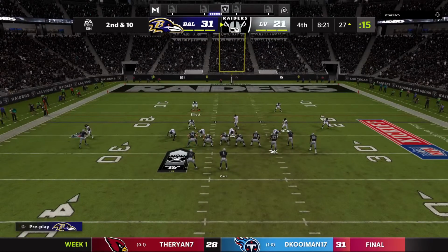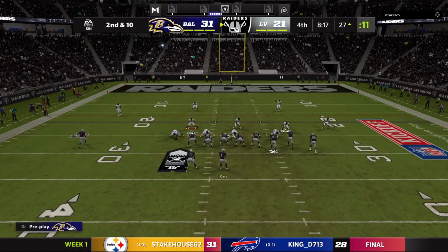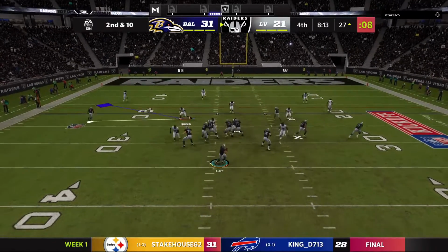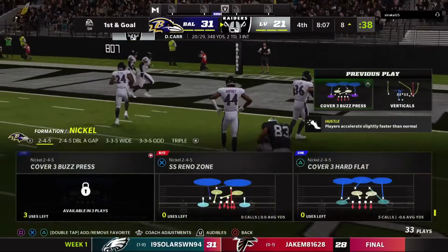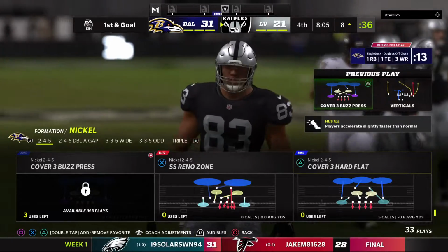Check 43. Shotgun now for Carr. Got a man. It's Darren Waller. And he's brought down, but not before he reaches the 8-yard line.